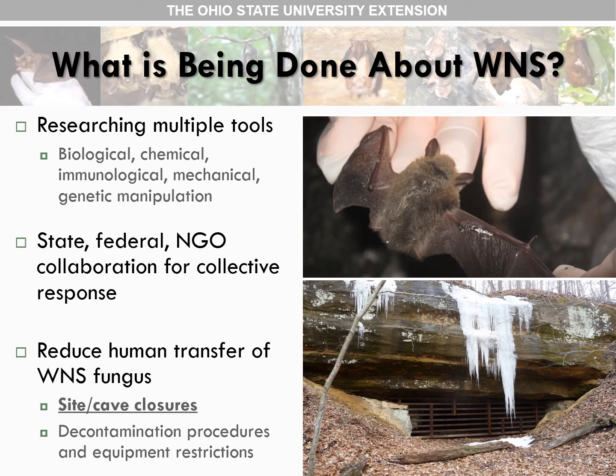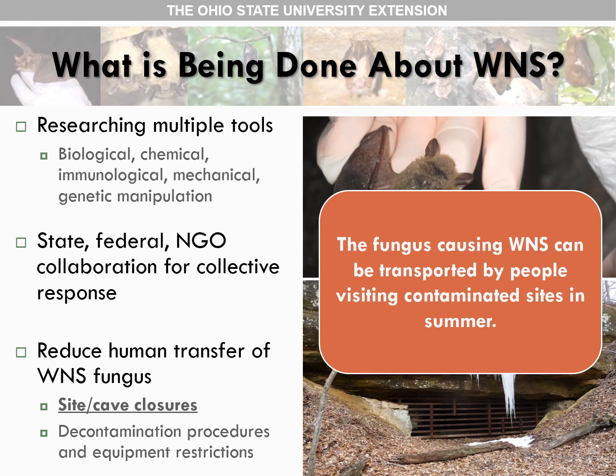And one more thing I want to make note of. The fungus that causes white-nose syndrome is a cold-loving fungus. That's why it grows so well in cool, moist cave conditions. However, research has found that the fungus continues to live in these cave conditions even if it's summertime. So the fungus can still be picked up and transported by people visiting contaminated sites during the summertime. So it's just best to stay out of these caves and mines year-round.